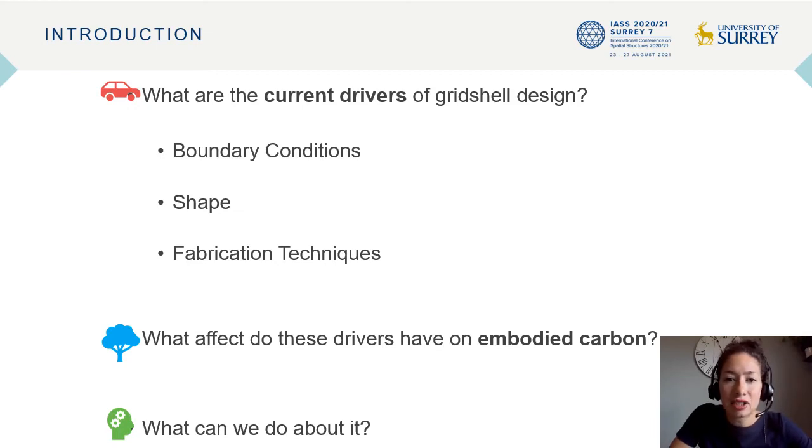Lastly, a key discussion around big projects now is embodied carbon. What is the impact of the building on the environment? In this paper, we will run an embodied carbon analysis on each of the 5 past projects and identify key patterns. Lastly, we'll propose methods to improve our embodied carbon footprint in grid shell design.